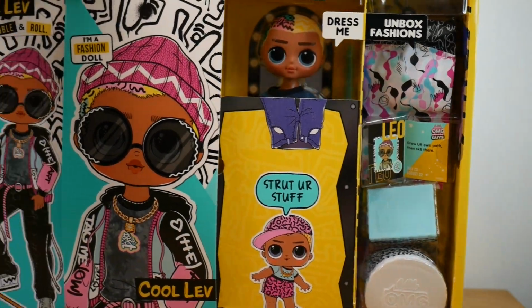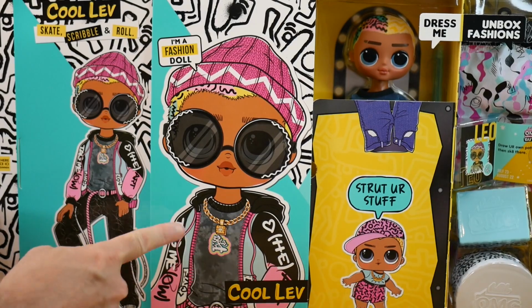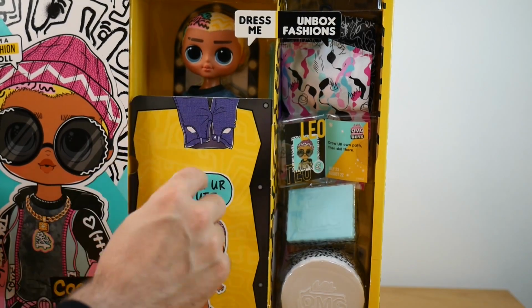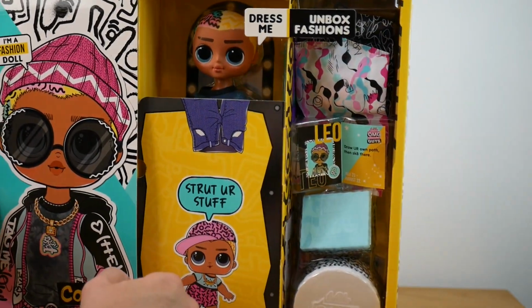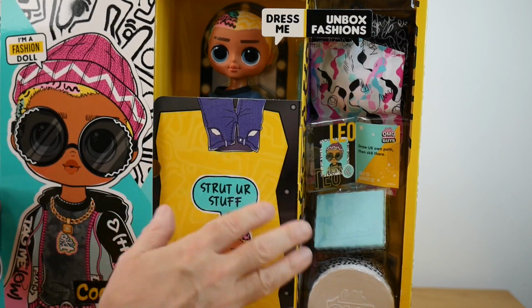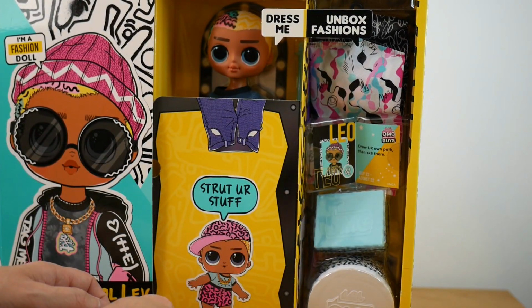So that's the whole box kind of opened up. I've got an image of him here. So it's basically the bigger image of him from the side. He's behind this sort of like changing room thing here. And then all of his surprise stuff is over here. I'm going to go ahead and remove the doll, take all this stuff off, and then we'll have a closer look at everything that way, because I think it's probably going to be easier.